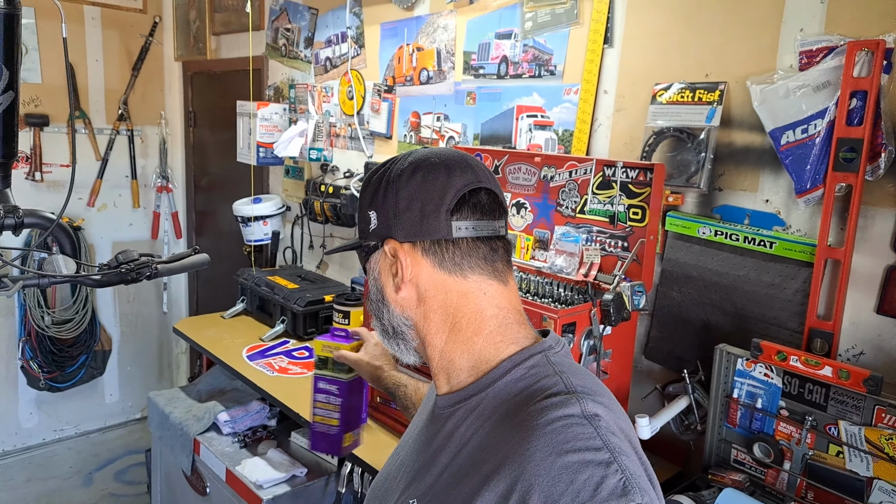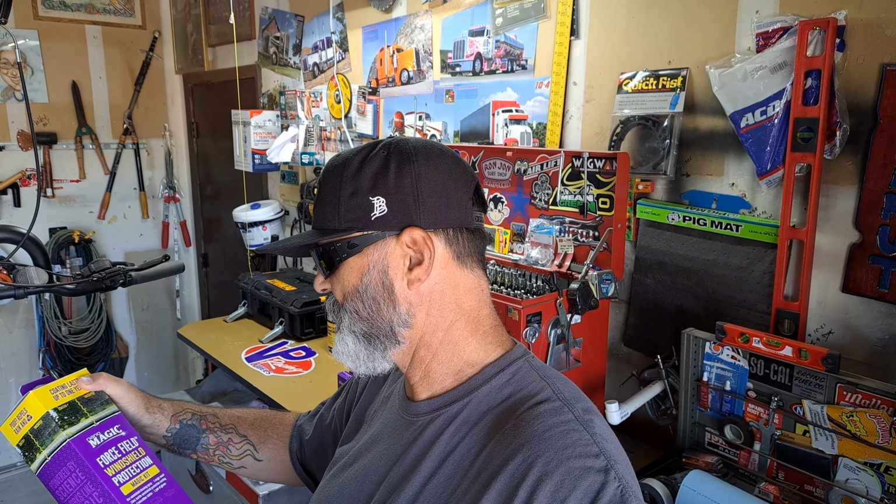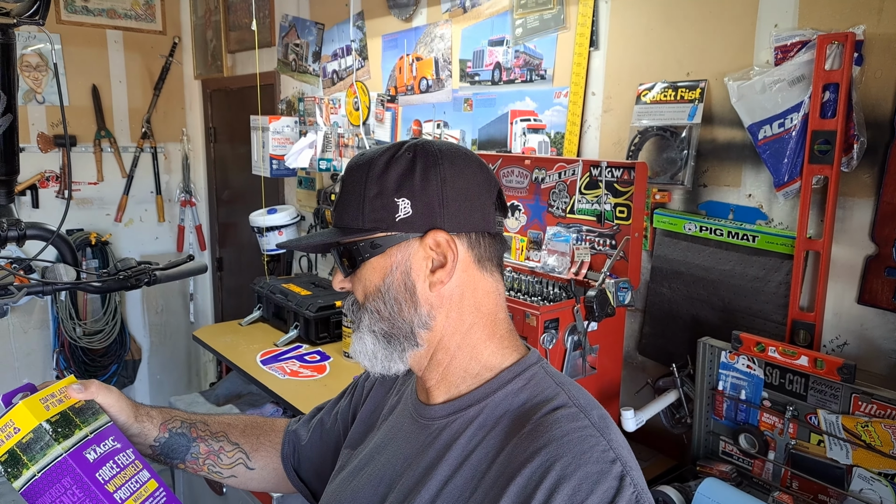Okay, here we go again. So today I'm going to do a windshield coating, or a windshield sealant. It's just advertised as force field windshield protection magic kit.